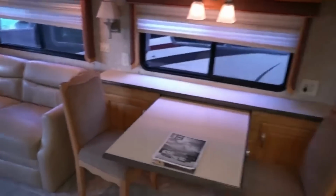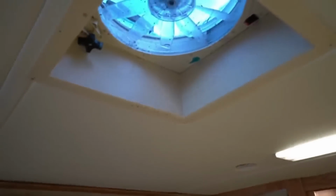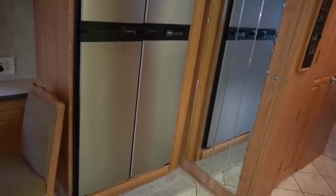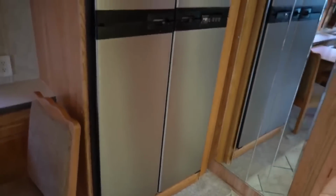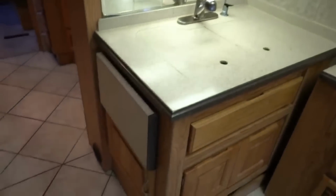Solid surface countertops, hardwood cabinets, plenty of lighting in here. 9-layer roof system, 5-layer sidewall, 5-layer floor system, heated basement, 4 seasons. Fantastic vent fan with a thermostat control and rain sensor. 4-door refrigerator freezer. Bevel glass looks great. Sprayer faucet, got a countertop extension right there.